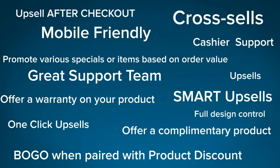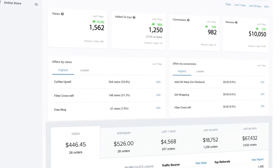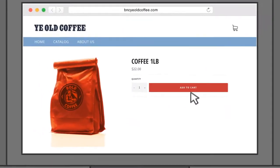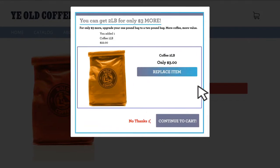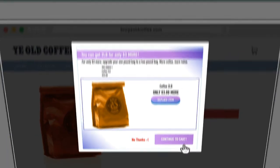The app is also packed with other powerful tools to help you and your store. Our analytics and reporting dashboards give you all the info you need. What's converting the best? What triggers are working? What aren't? The best products, trends, and more. And of course, you can edit everything about the way the upsell window looks and feels to exactly match your branding. You can change the language, default texts, and inject any custom CSS you like.